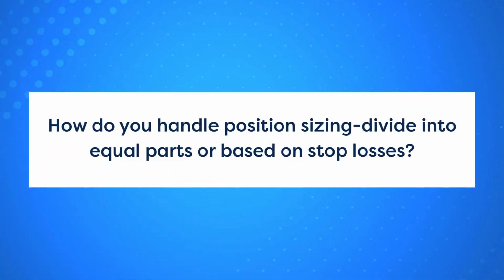Dave, how do you handle position sizing? Divide into equal parts or based on stop losses?